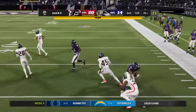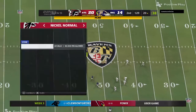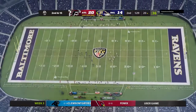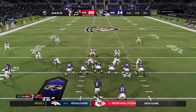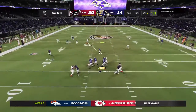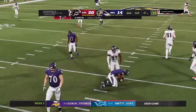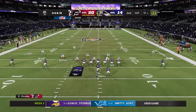High throw, but the catch is made. And he's going to be taken down here with a penalty flag on the field. They'll come up now on a 2nd and long after the hold. Jackson now. And Jackson cannot get away, and he'll go down. Now after that sack, it's 3rd and long for Jackson and the Ravens.